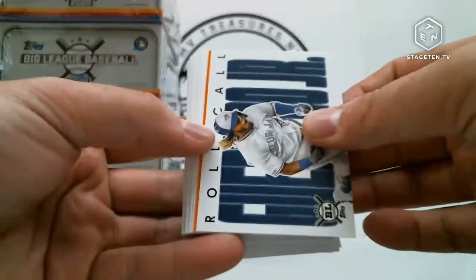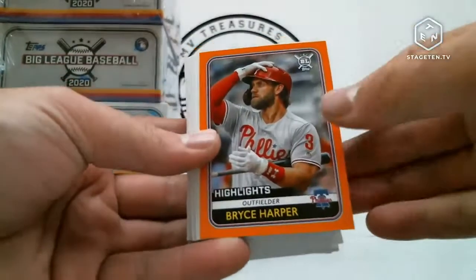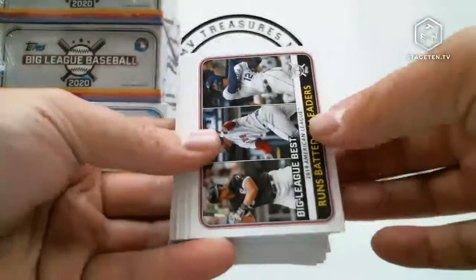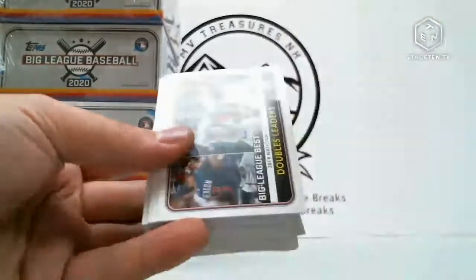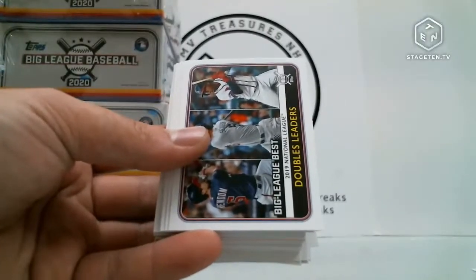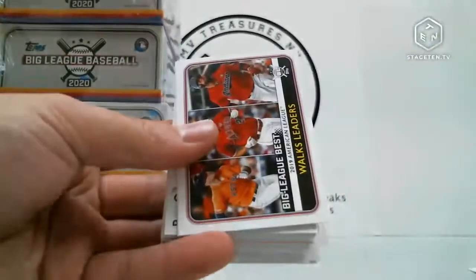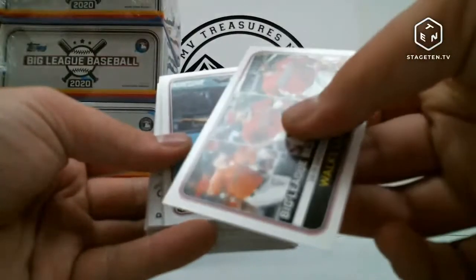Wins leader going to the Astros, Justin Verlander. Roll call for the Blue Jays, Vladdy Jr. Orange highlights going to the Phillies, Bryce Harper. David Price, he looks weird in a Dodgers uniform. RBI leaders going to the White Sox, Jose Abreu. Doubles leader going to the Nationals, Anthony Rendon. Walks leader going to the Astros, Alex Bregman.